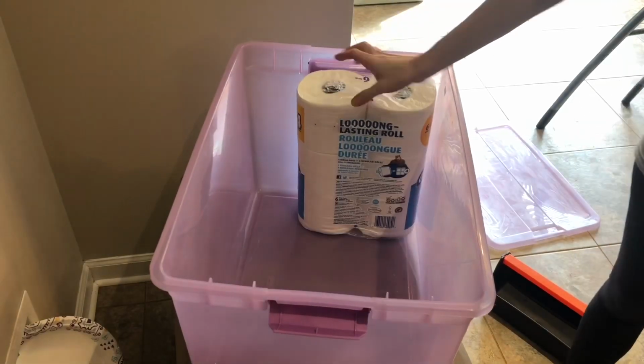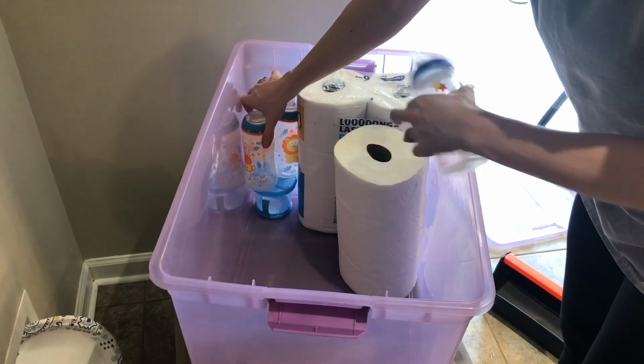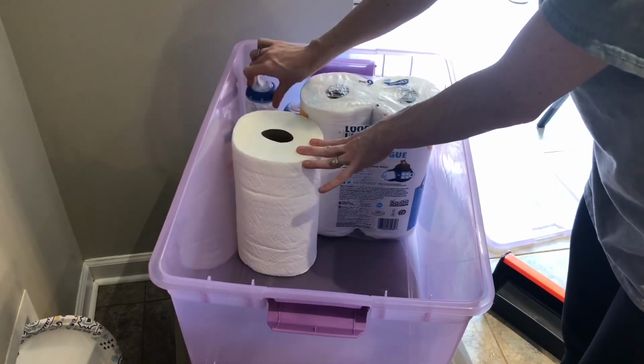Make sure you keep a box readily available of things that are important that you're gonna need. So things like baby essentials, if you have a baby, toys and snacks for your kiddos or your toddler, that's so important.